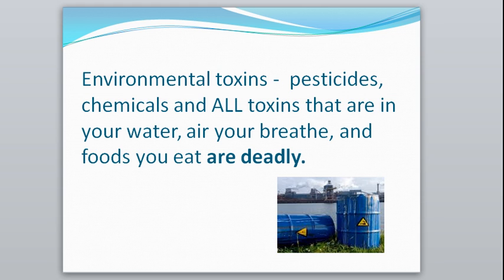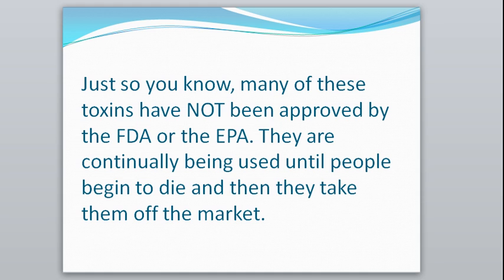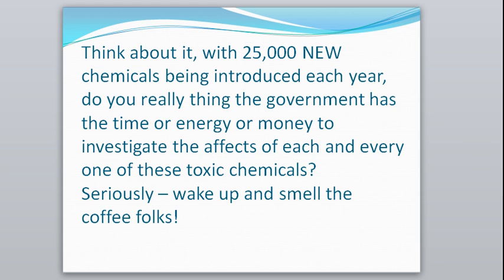Environmental toxins, pesticides, chemicals, and all toxins that are in your water, the air you breathe, and the foods you eat are deadly. Just so you know, many of these toxins have not been approved by the FDA or the EPA, which is the Environmental Protection Agency. They are continually being used until people begin to die, and then they take them off the market. Think about it.